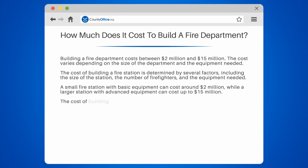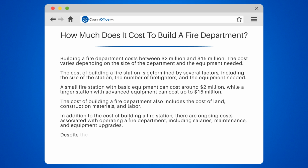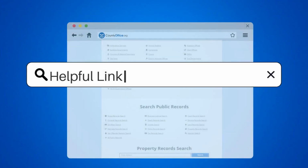The cost of building a fire department also includes the cost of land, construction materials, and labor. In addition to the cost of building a fire station, there are ongoing costs associated with operating a fire department, including salaries, maintenance, and equipment upgrades. Despite the high cost, building a fire department is essential for public safety and emergency response.